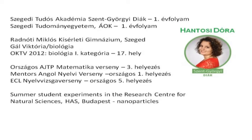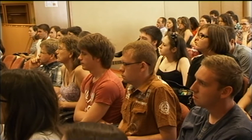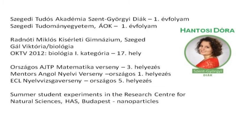She participated in several competitions during her years and got really good prizes, which I'm very proud of. Especially, as a secondary student, she already had a research visit in Budapest at the Center for Natural Sciences, where she studied nanoparticle production and also testing. That was one of the reasons why she joined my team, where she could continue this work. And with that, I would like to ask Dóra to present her talk. Thank you for your attention.